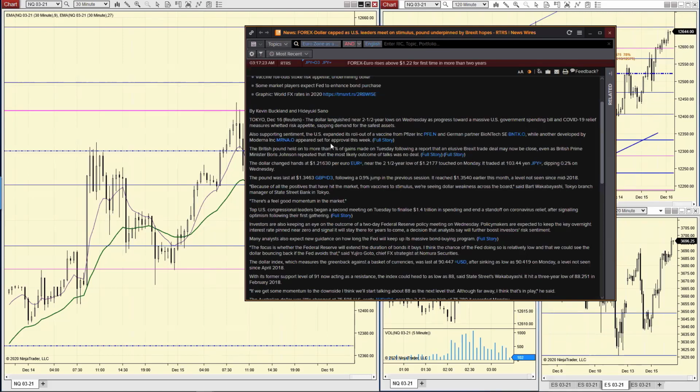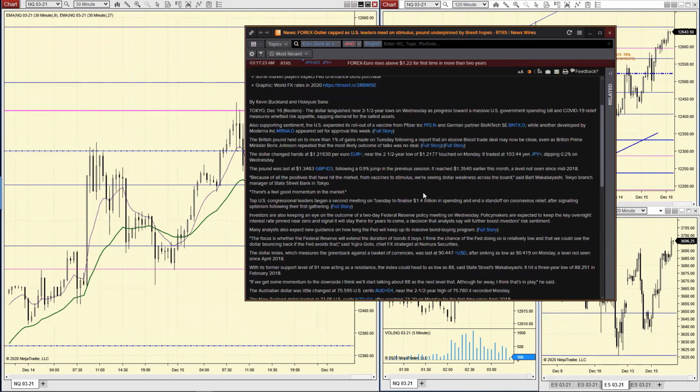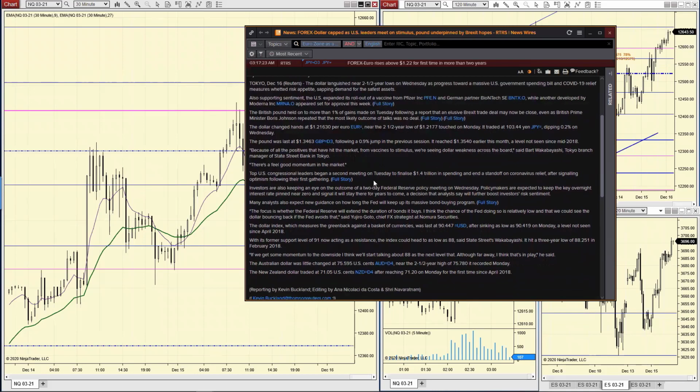So also supporting the sentiment, the U.S. expanded its rollout of the vaccine from Pfizer and BioNTech. The British pound held on to more than 1% of its gains on Tuesday following a report that an elusive Brexit trade deal may now be close, even as Prime Minister Johnson repeated that the most likely outcome was no deal. The dollar changed hands at 21.63, near the 2.5-year low of 21.77. Because of all the positives that hit the market, from the vaccine to the stimulus, we're seeing dollar weakness across the board, said Bart Wakabayashi. Yeah, that's what I'm saying, everything.